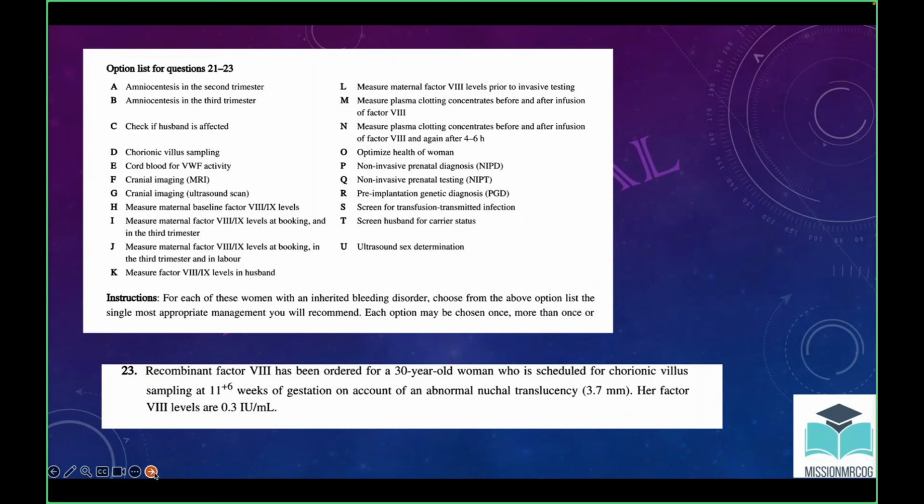Optimize the health, but you see, "optimize the health" is a very generalized term. Any medical condition you can say optimize, but you know that your patient has got less factor 8. So what will you do? Give factor 8, but there is no such option here.